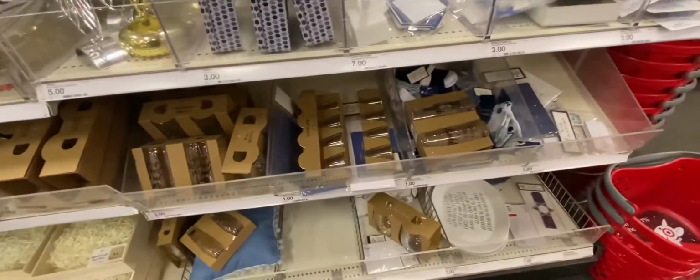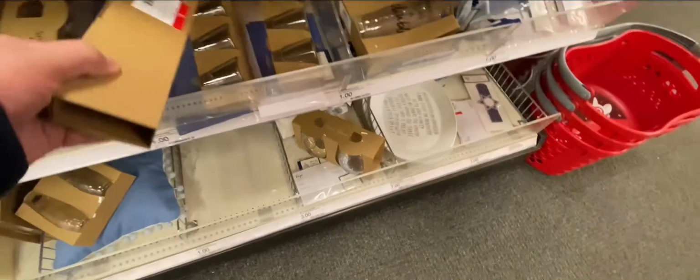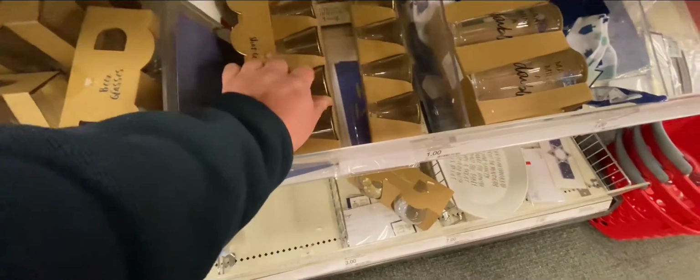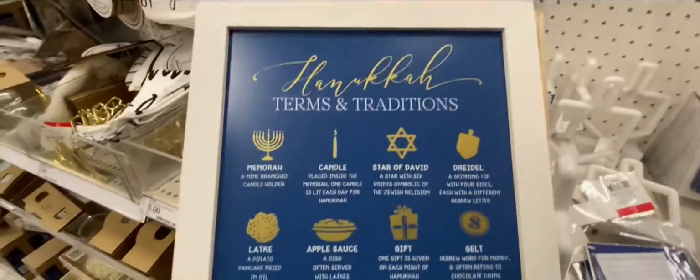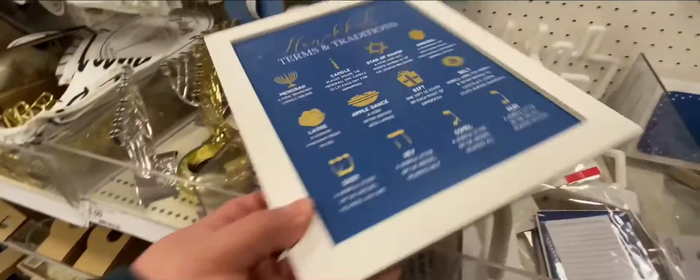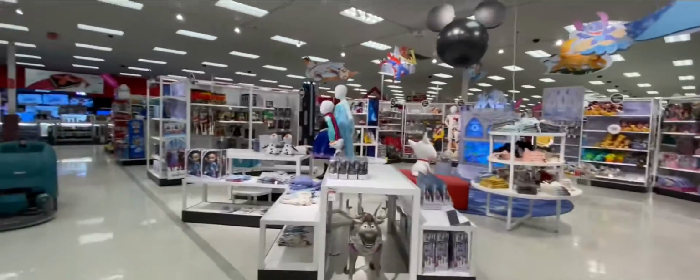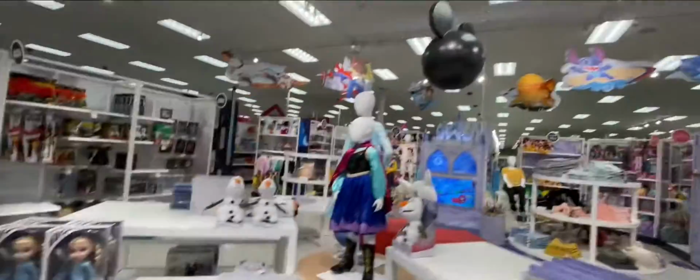Some fascinating tapes. Oh, shot glasses. What? $3. That's not bad. That's actually glass. What does this say? Kind of cool. Alright. The new Disney store stuff. That's kind of interesting.